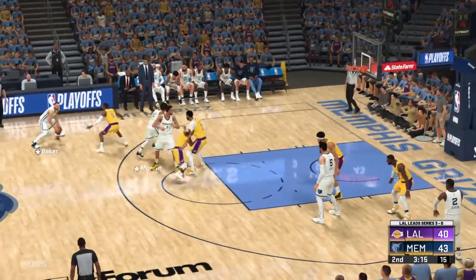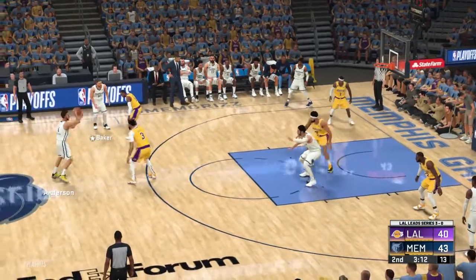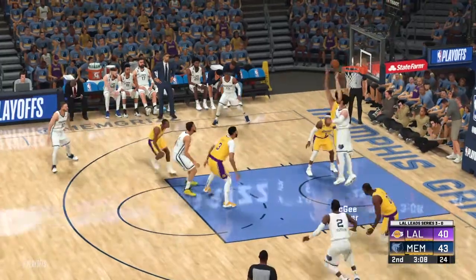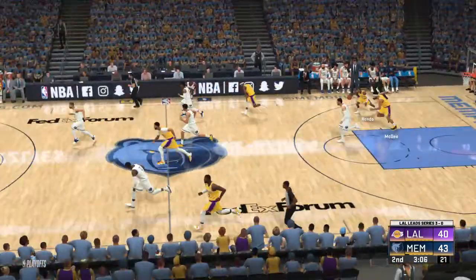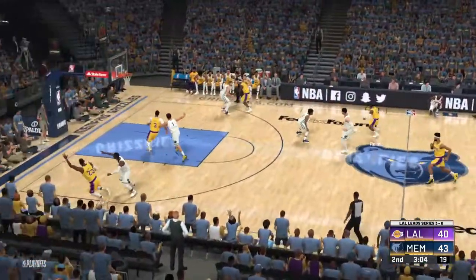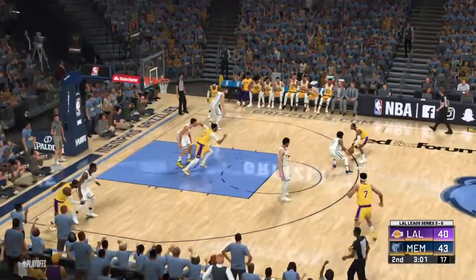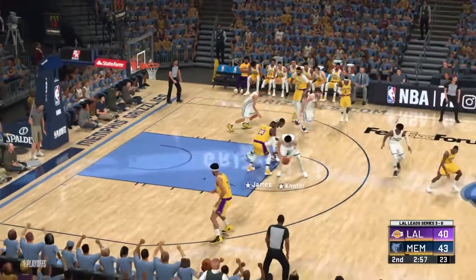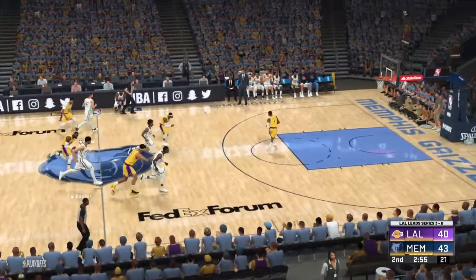Pass to Baker, to the inside. Here's Cantor. Excellent D that time there from McGee. And he did everything he could to make that shot as difficult as possible. Excellent D, avoiding fouling and got in the perfect position to alter the shot.